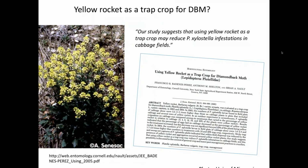One of the other interesting things is that there's some work done with yellow rocket, which is Barbarea vulgaris. It's a common weed we often see around Brassica fields. This is apparently highly attractive to diamondback moth, but also has fatal attraction. Apparently they don't survive well, or they don't complete their life cycle when they feed on it. So this one study concluded that it suggests that yellow rocket as a trap crop could reduce diamondback moth infestations in cabbage fields. How do we take advantage of that? That's a very good question. I don't really have an answer, but it made me look at this particular weed in a very, very different way.